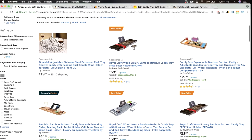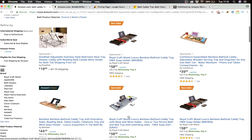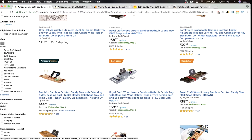Because if you look at this, this is all wood. This guy is maybe a bit different because he has a different color, but you can optimize your product so it is unique. And if you're unique, then people are gonna buy you.